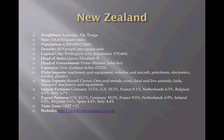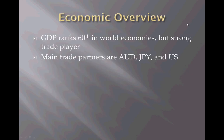Some of the facts and figures of New Zealand. With its teeny tiny population, New Zealand's economy is also relatively small. Its GDP, which is valued at 182 billion New Zealand dollars in 2009, ranks 60th among the world economies. But don't underestimate New Zealand. The country makes up for size by being a strong player in trade.